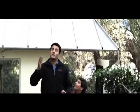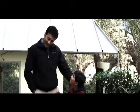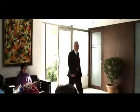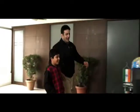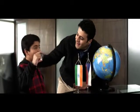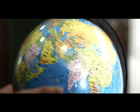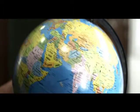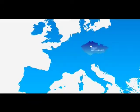This is LLoyd's corporate office, working hard to ensure a billion smiles every day. Let's go in. Good evening. Hi, I'm here to see Mr. Bajaj. The name that you're holding in your hand is an acknowledged leader in cooling in India and a very aggressive and dynamic company in Africa and Europe.